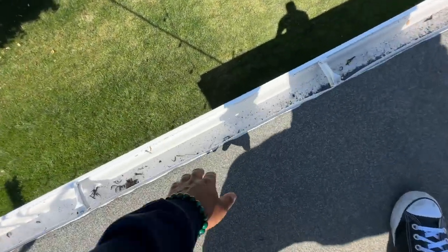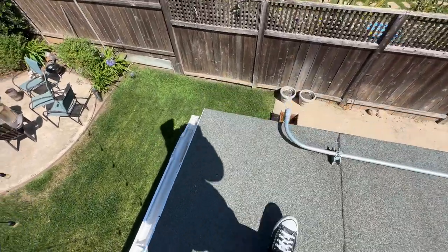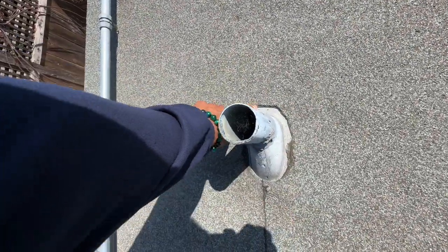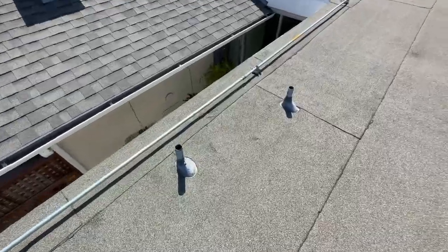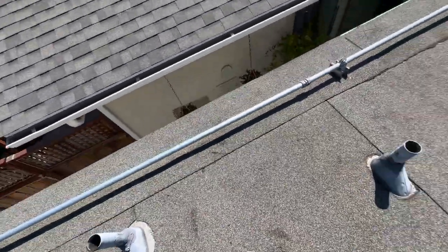Check again over here. This all looks good. Make sure these aren't screwed in. Good, perfect. When they do a roof, you're supposed to put mastic caulk in here. This should be fine, but we always put it around here as well. Better to be safe than sorry, especially when you want to guarantee all your work. And look, right here, water can get in right there, for sure. So we'll redo all those.